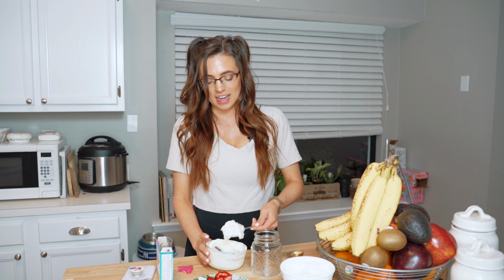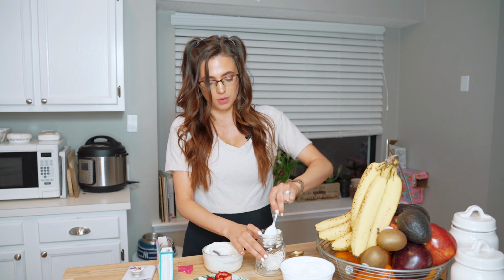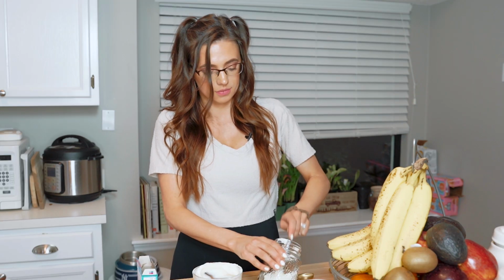Mike's getting it right back in this little bowl. But I'm going to take about half of that mixture and add it to the bottom of my mason jar. And this just gives you guys an idea, like you can make this ahead and put it in your fridge and then have a few made for a couple of days.